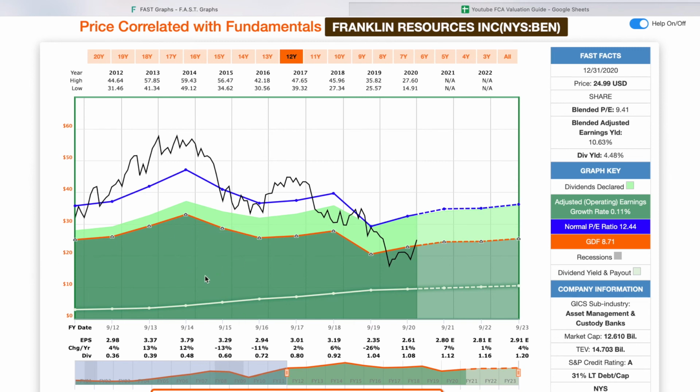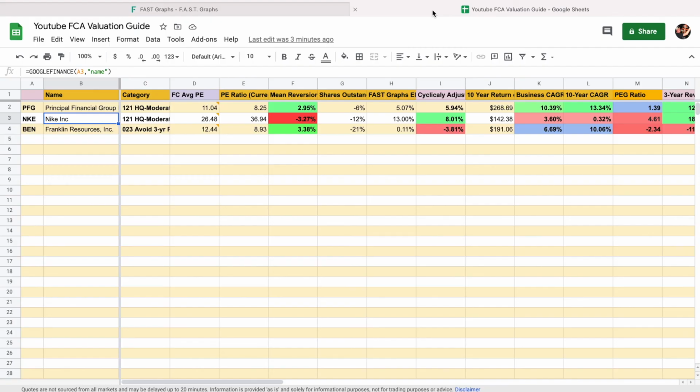And now again, we see not a sharp downtrend, but a gradual loss of earnings power, okay? And that's something to pay attention to. Now the normal PE is 12.44 during this time, all right? And the current PE is only 8.93. So you would get a good return from this investment if the PE reverted back to the old PE. But that's going to be difficult to do unless they can grow earnings.